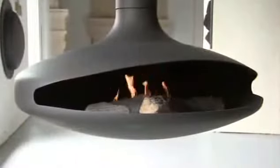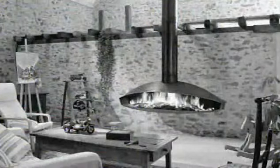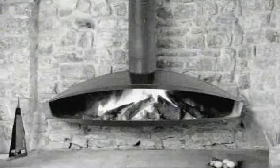I made a fireplace with pieces of iron I found in my workshop. But the first one was against the wall. And what I thought was to have a fireplace in the middle of a room so everybody could see it. That turned out to be a pivotal decision.